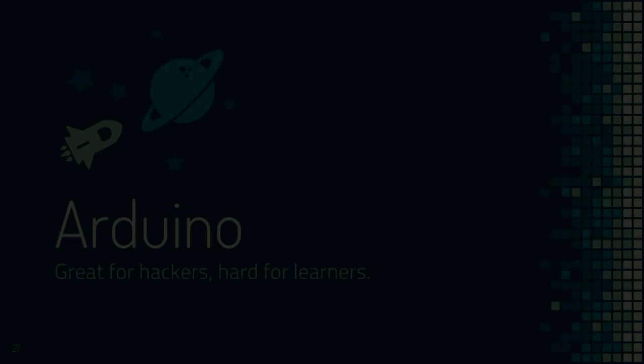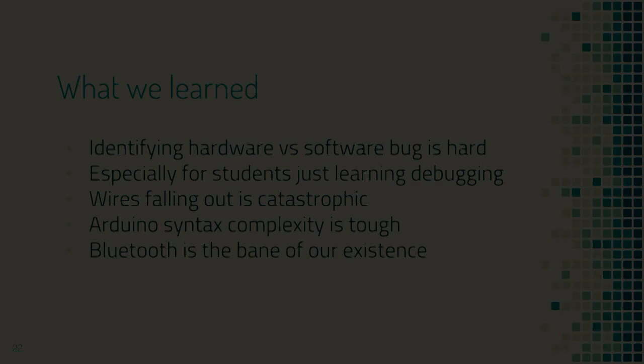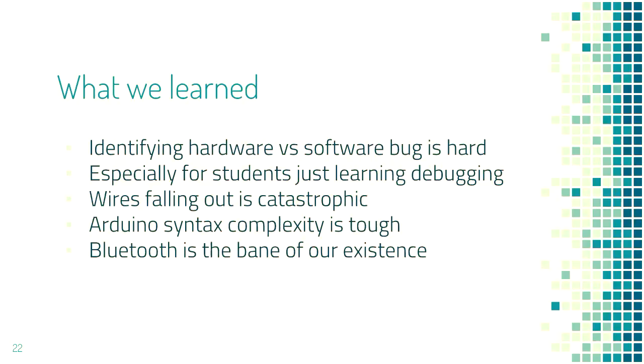So the upshot of Arduino is that it's great for hackers, it's great for people who are already confident in programming, a little bit at least, but it's a bit harder for learners. Like I've already mentioned, software and hardware at the same time is hard. Students would come to us with, it's not working, and we wouldn't know whether to tutor them as a software problem or as a hardware problem. And that 15 minutes while we figure that out is just frustration for the student.